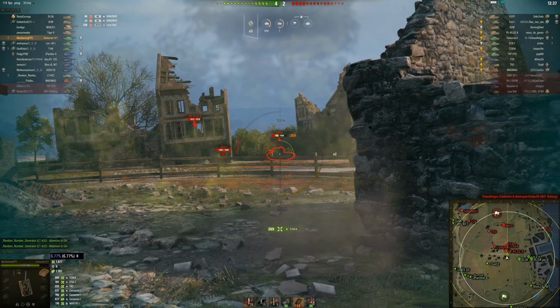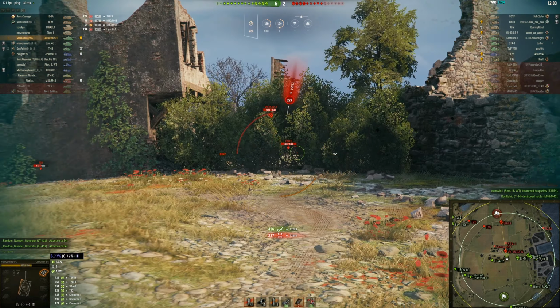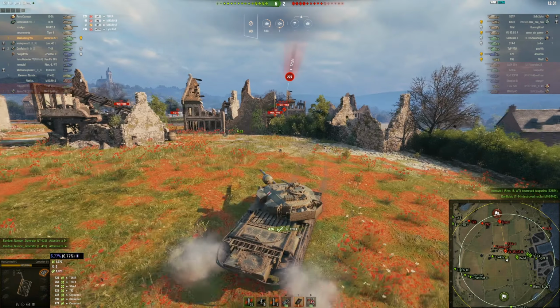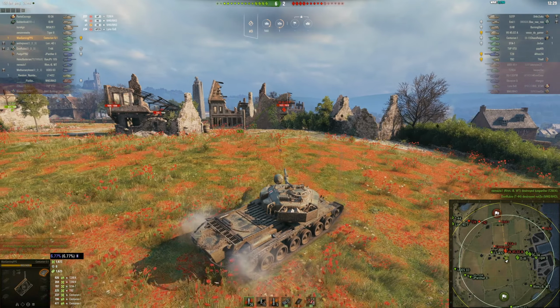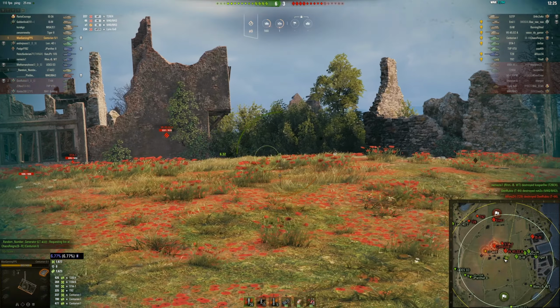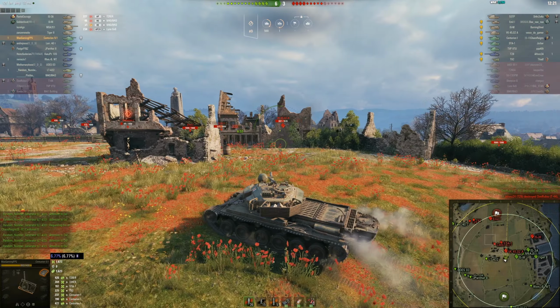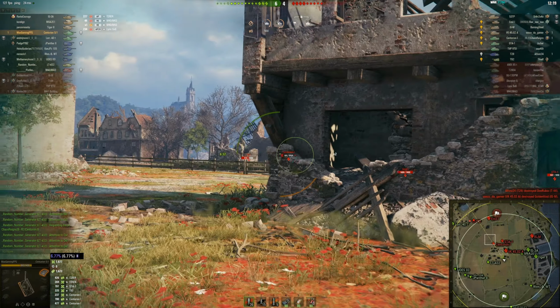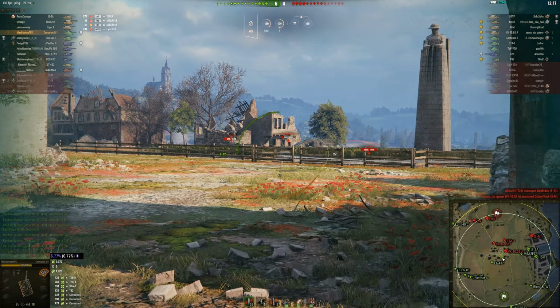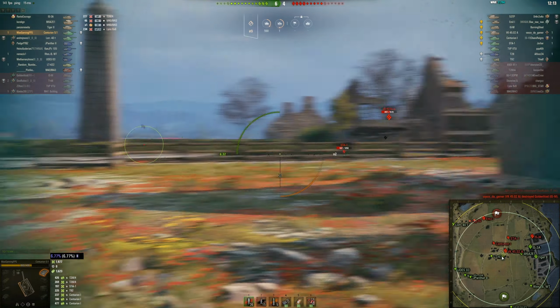I would have got spotted now. Watch. You see how there was a solid bush in the way? Doesn't matter, because that bush is fake. It doesn't exist in the game. I don't know why. Maybe it's the fact that there are these little undergrowth bits here. Maybe. I don't know. But we're now just going to continue and try and mop up the rest of the team before our team completely slaughters them.